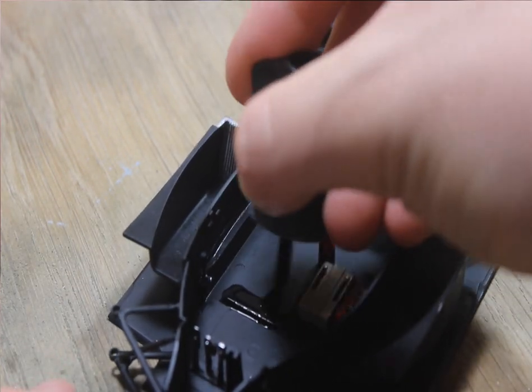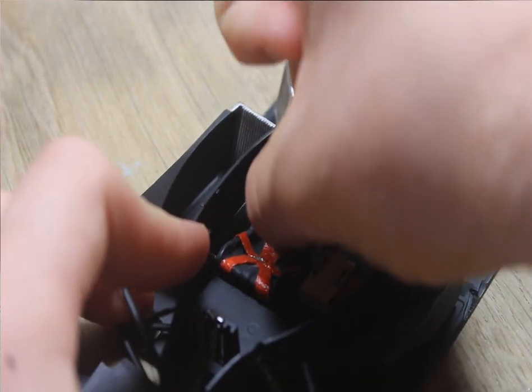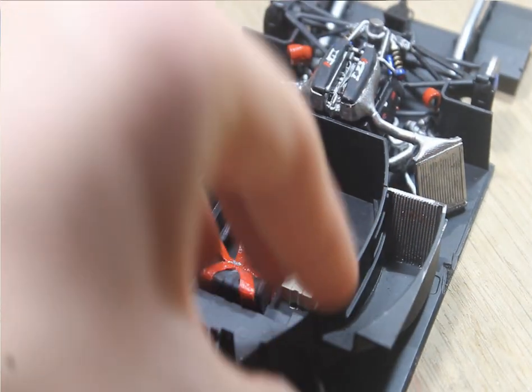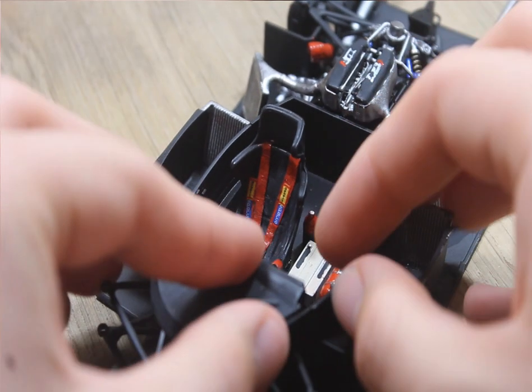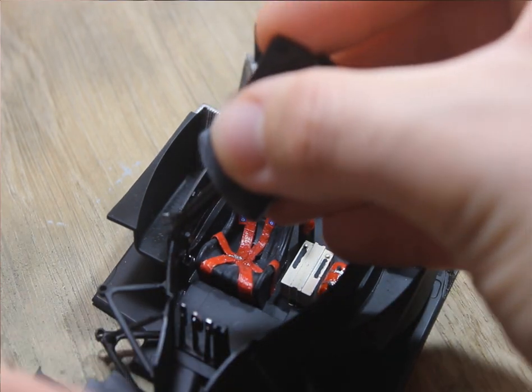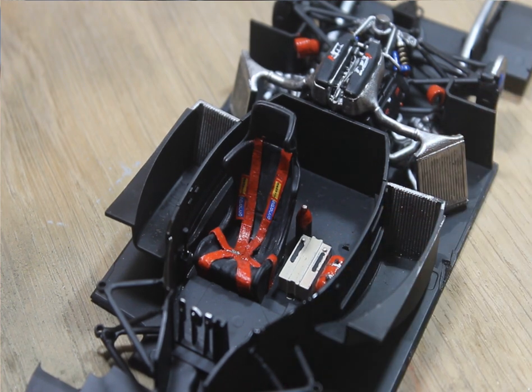Here I'm going to glue the interior in, and that's a lot of super glue looking at it. The seat belts were made from masking tape, and the decals were applied. However, they didn't really go on perfectly. As you can see, the one on the left is a bit off the seat belt.